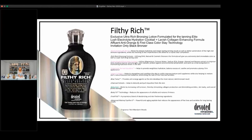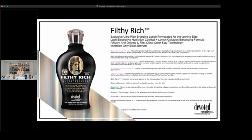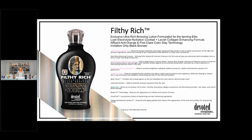Okay, now we have Filthy Rich. So this is now our newest bronzer, our newest darkest bronzer in our DC collection. This one is absolutely amazing. It does have DHA, natural, and cosmetic color in it as well. So it's going to have all three, so it's going to be extremely dark. It does have that electrolyte cocktail, and it does have collagen enhancing formula. It is anti-orange, and it does have all three types of bronzers.